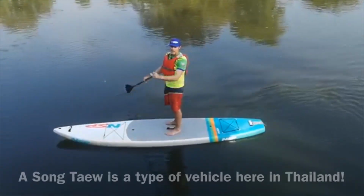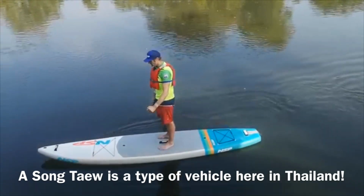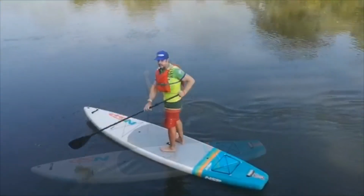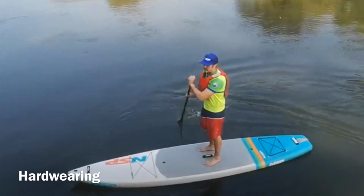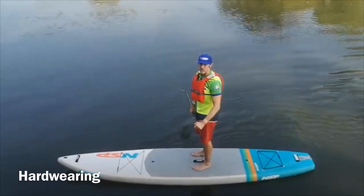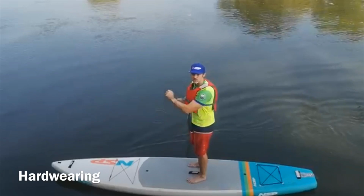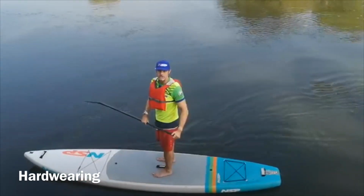The board's been in and out of the tow cars hundreds of times, and it's showing itself to be very resistant to scrapes and scratches. On top of that, the board gets dumped onto concrete and even onto its fin plenty of times, and it's been very resistant to damage. The fin itself has struck big stones in heavy flow situations, and the fin box and the fin itself have remained in very decent condition.